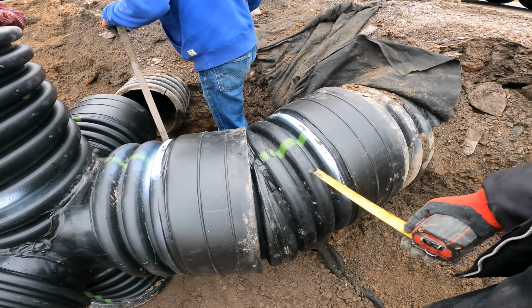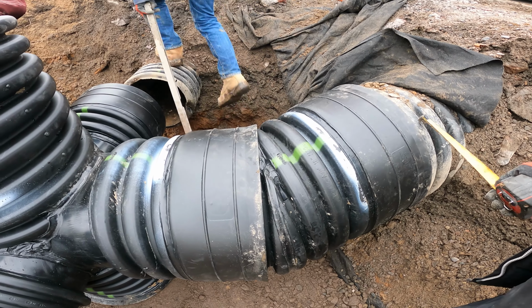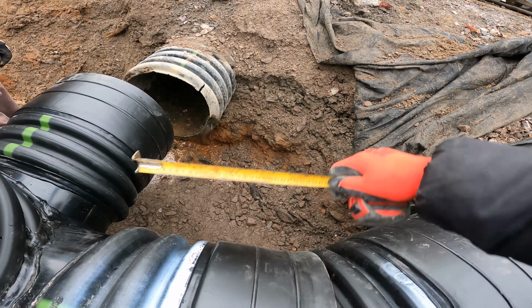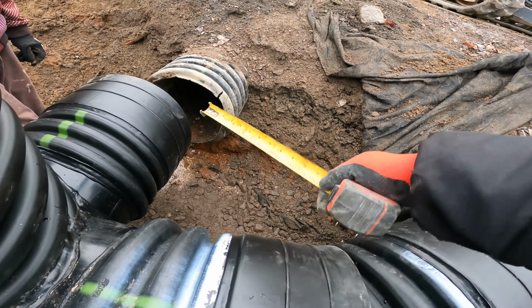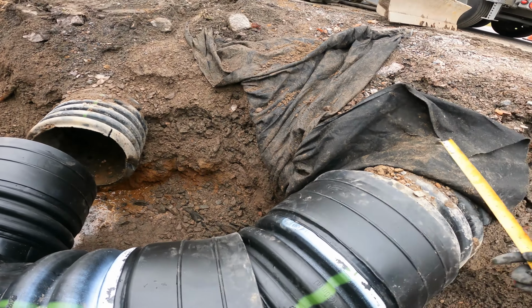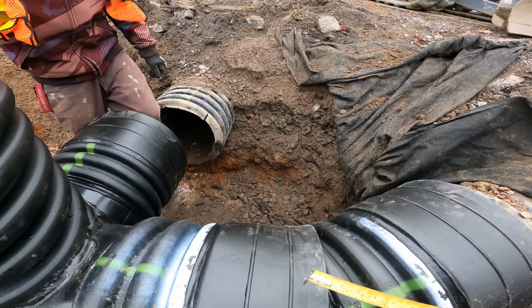We have our 22 degree elbow coming off of here. This one is a little higher than that pipe, but that's okay. I think this elbow is going to help us compensate for that. And we'll also have to measure the collar, but we should cut this one first before we do this collar, because this going back might adjust this a little bit.